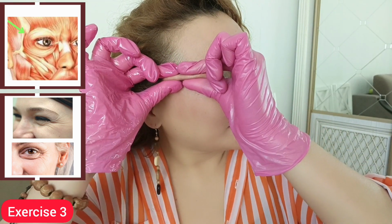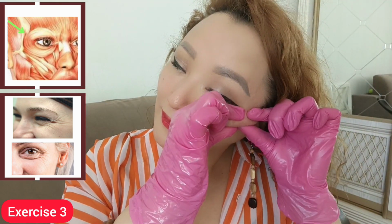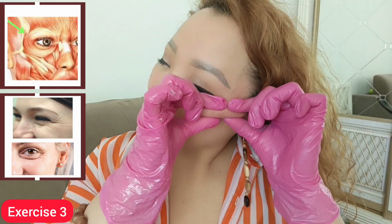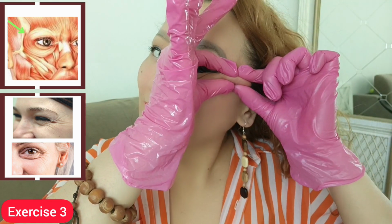Do this set of exercises up to 4 times a week. After 3 weeks, wrinkles will become much less. For a deeper result, it's necessary to go through everything completely: face, neck, décolleté.